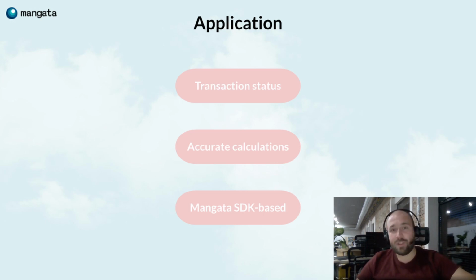So, transaction status is a result of a direct request from you guys. You said it's not informative enough. Now it is better, and it will be even better. Right now we're just working with what's coming from the network and presenting it to you in a readable format.